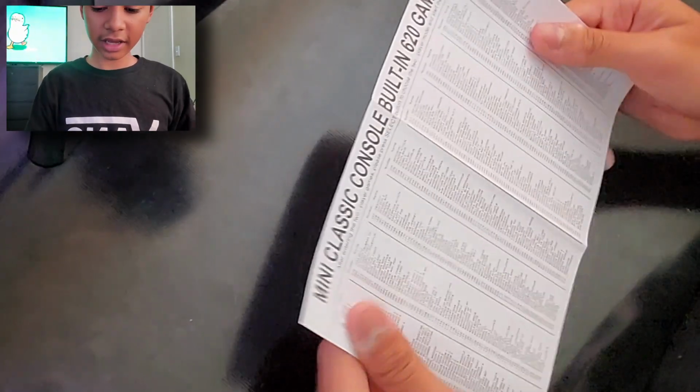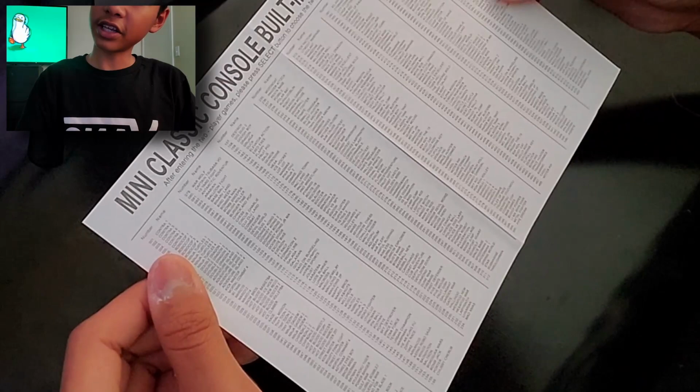And finally, probably the craziest thing in this entire thing is the 620 games list. Now, I can already tell you from my previous experience with these cheap consoles, a lot of these are repeat games. There are not 620 games. There are probably 400 games in here, and the other 220 are repeats of the previous game. So do not expect 620 games. Expect around 300 to 400 games, which, yes, still is a lot, but I think it's more quantity over quality with a lot of these games.